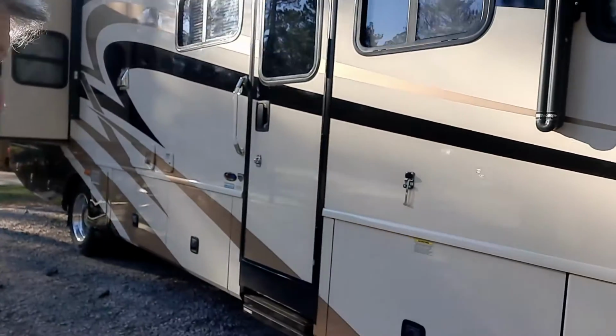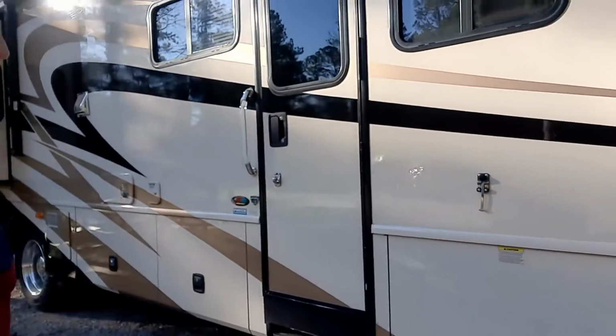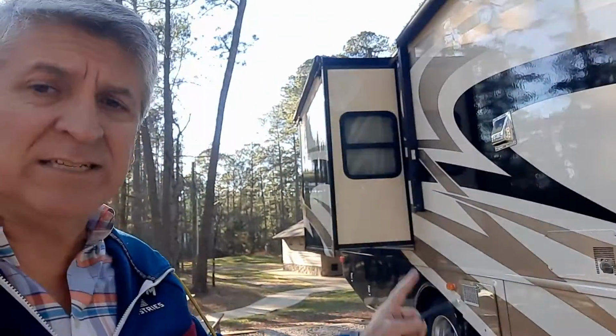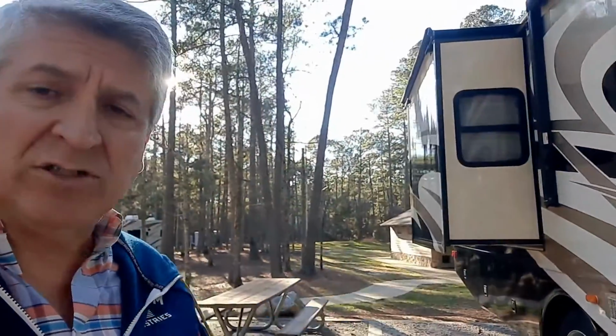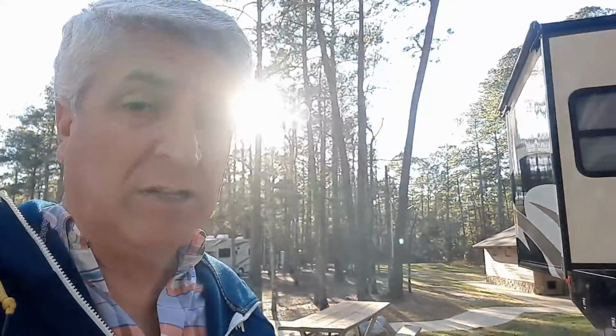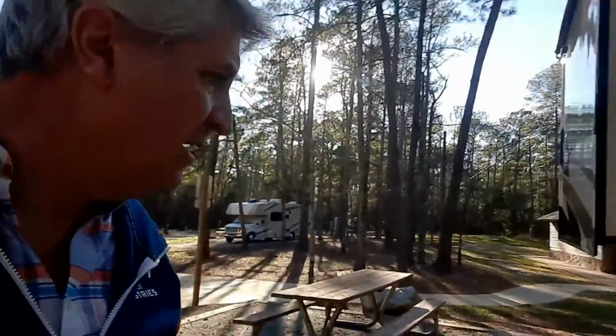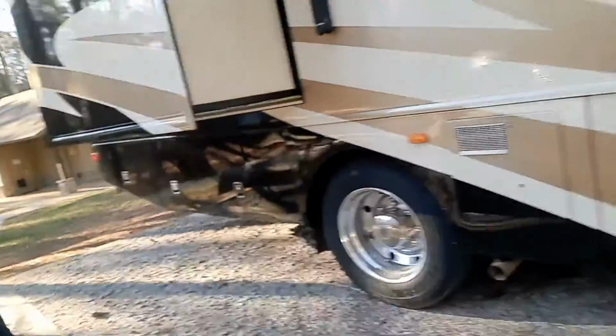I will say this: I do have some spots of rust I have to address, but I'll be getting to those shortly. It's got 2 slides. This one here is the bedroom, and there's one larger slide. It's not a super slide, but it's a pretty good sized slide on the other side. So there's only 2 slides. I really wanted that because I didn't want a whole bunch of moving parts. The more moving parts, more things can go wrong. But in this case, it's in really good condition, as I mentioned.